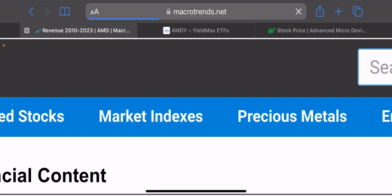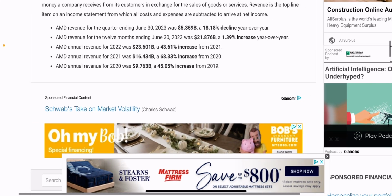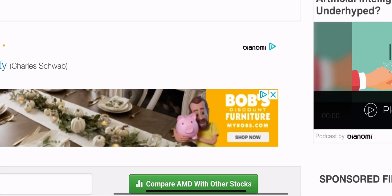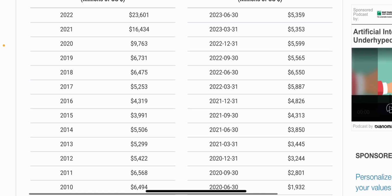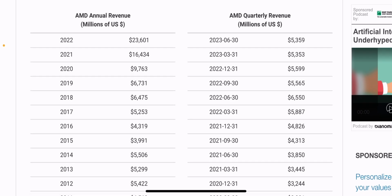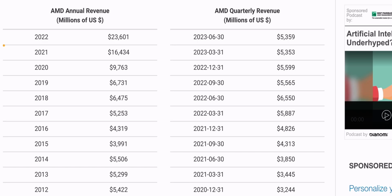Okay, now one of my favorite websites is the Macro Trends website. So if we look at their revenue, again, another pop-up. I guess these people make money with their pop-ups. Take a look at the revenue year over year, right? 23 billion in 2023. 2022 had 23 billion. 2021, 16 billion. 2020, 9 billion. 2019, 6 billion. Needless to say, this is a growing company, as you can tell from when it was priced at $3. Quarter over quarter is to the right. As you can see, it's kind of stagnant.